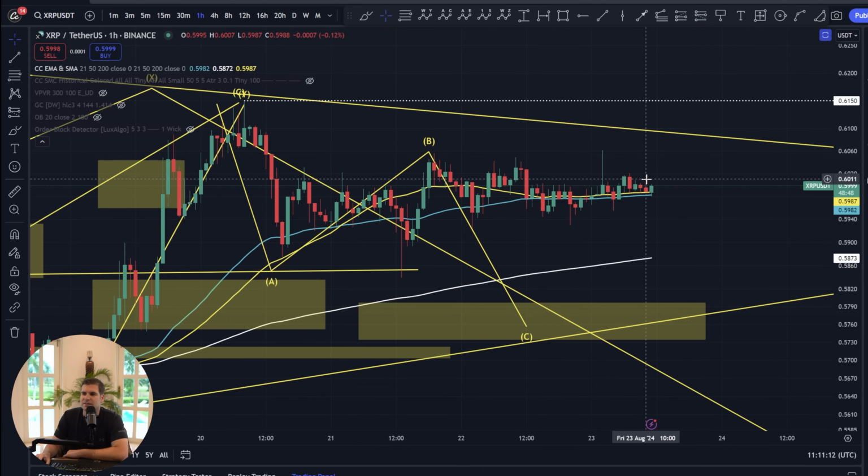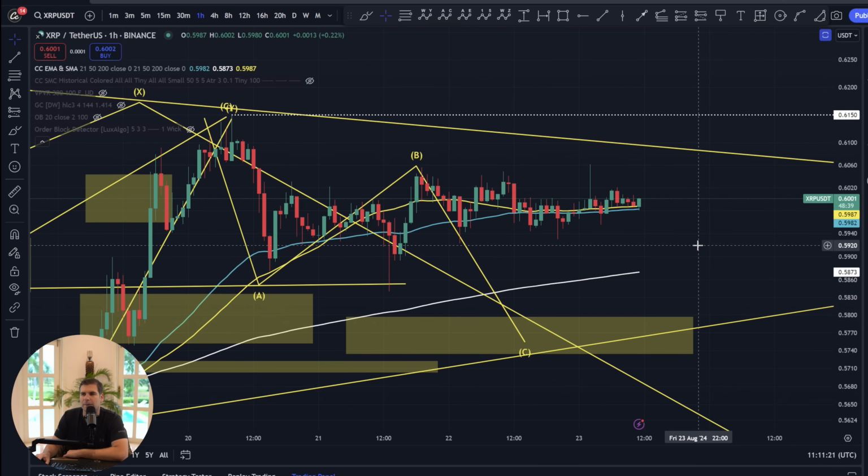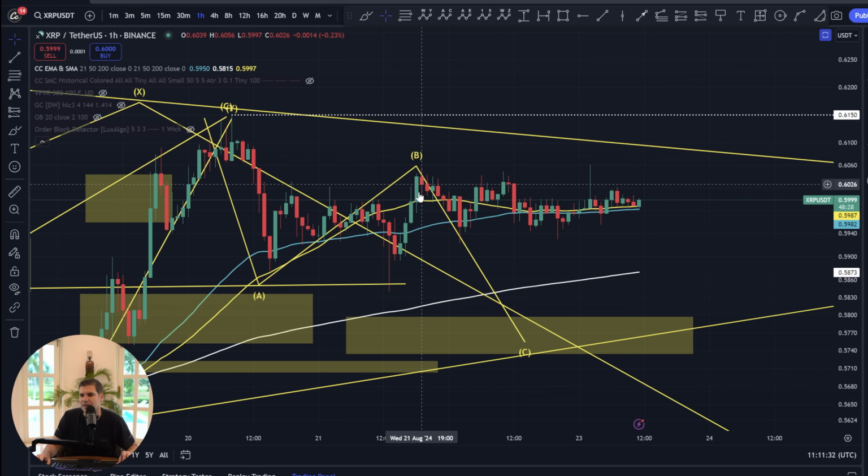So this is actually potentially going to see a bit of a break to the upside, I think, and that is ideally going to void this idea down here. Let me show you why I think this. We had a good surge to the upside from the 1300 hour UTC Wednesday to the 1900 hour UTC Wednesday. That was a good move to the upside, and since then we've just kind of ranged sideways.